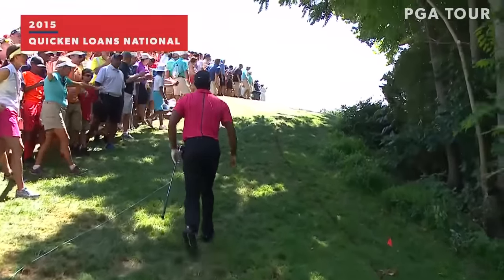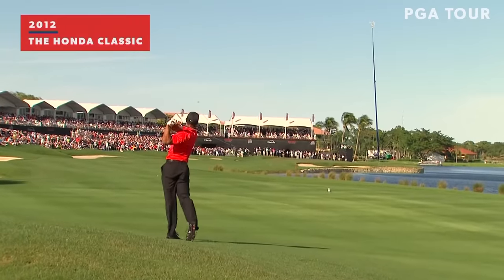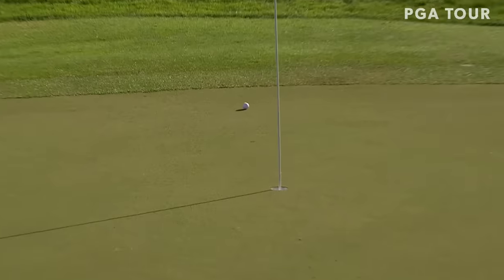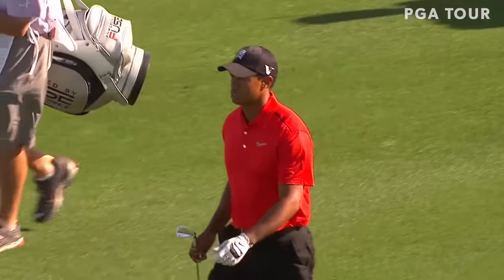Did he go through the trees? Oh, goodness. Oh, what a golf shot. You've got to be kidding. Oh, my goodness. That's ridiculous. What? That is fantastic. It is right at it. That far for eagle to post 10 under. Shot 62. Tiger's pumped. The crowd is pumped.